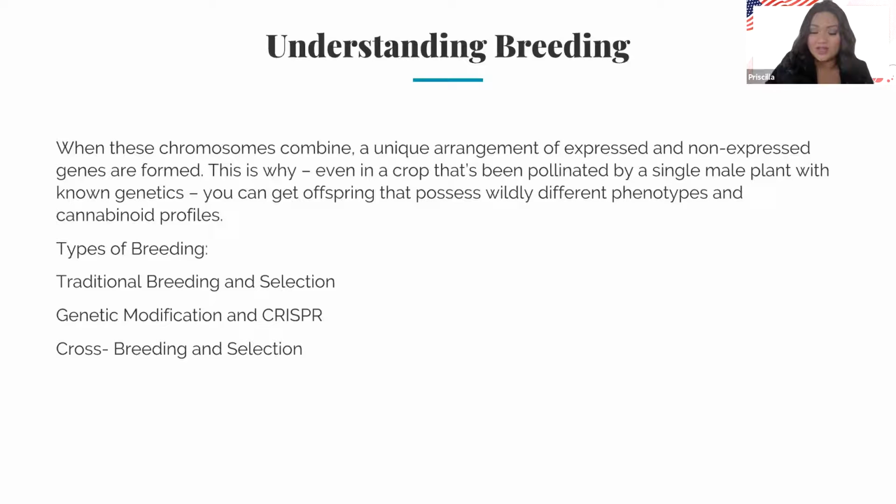There's also genetic modification. There's many programs right now that are genetically modifying the cannabis DNA. There's also technology that's happening in CRISPR, for example, with cannabis genetics, and that is not the modification of the DNA, but the turning on and the turning off of certain genetic traits within the DNA. And then there's crossbreeding and selection. So crossbreeding is when you take two different types of plants, two different DNA, and you try to stabilize it through the process of breeding.